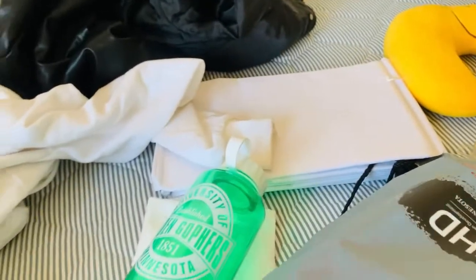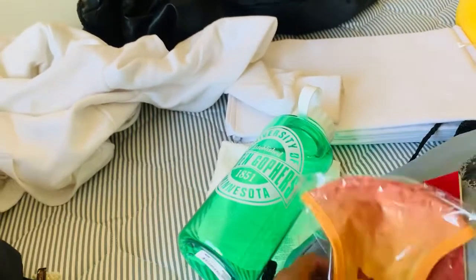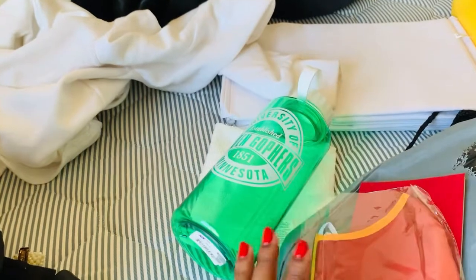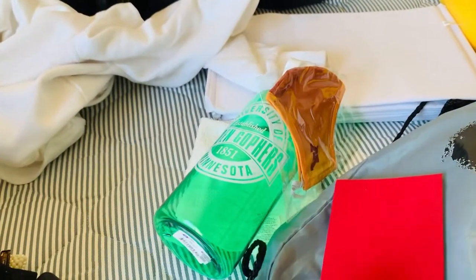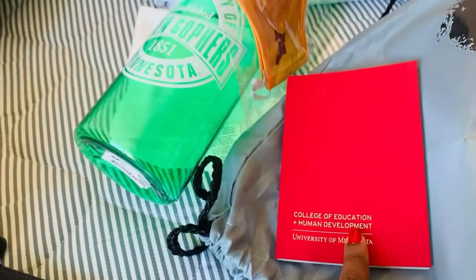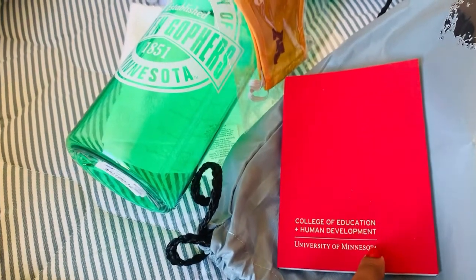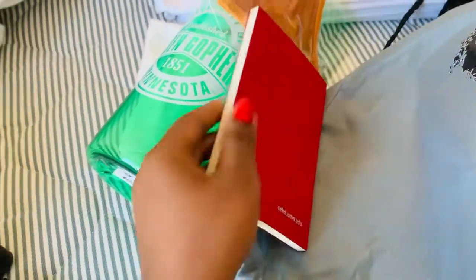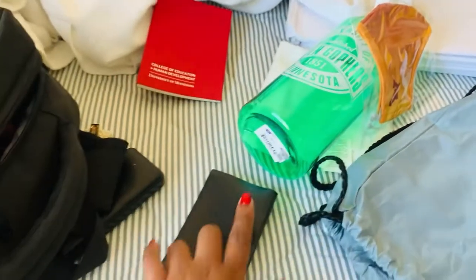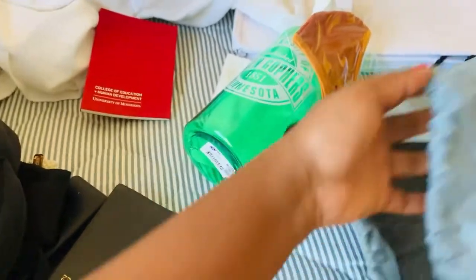And then we have a mask that is the sign for Minnesota. And then we have this small handbook, College of Education and Human Development, University of Minnesota. Trust me, we just gonna write. Then I have mine here, but it's not from this.